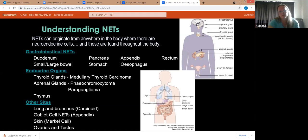I was listening to a talk the other day, and someone was saying that actually lung NETs were the most prevalent. My experience, certainly in Auckland, is that we seem to have more gastrointestinal NETs. But it could be a good question for Ben and Veronica later as to which type of NETs are the most prevalent. And as you can see from this slide, we get gastrointestinal NETs, which can start in many different areas of the gastrointestinal system.